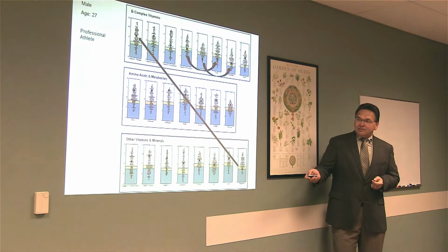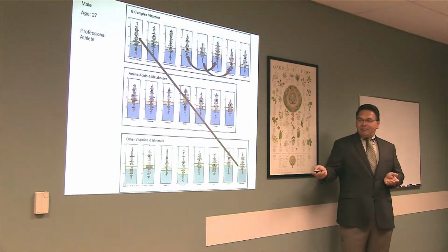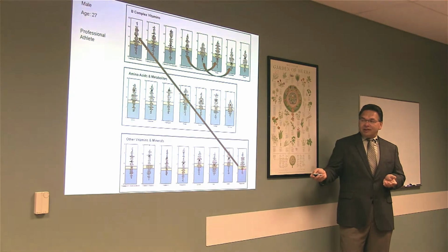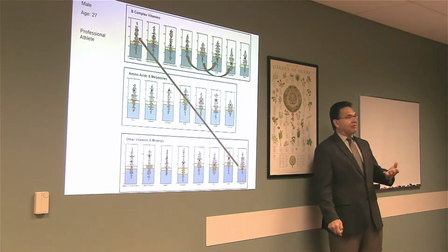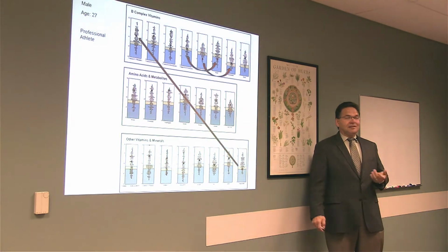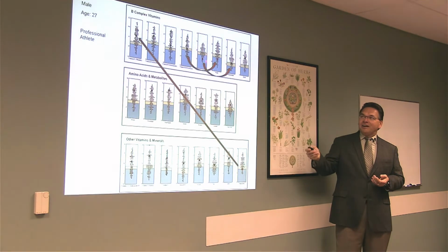Now, this is a good example. He doesn't have a problem with vitamin D yet, but if he doesn't correct this, he eventually will, and that's when the muscle fatigue can come into play with this athlete. And once again, you can see the B12 and the B5.